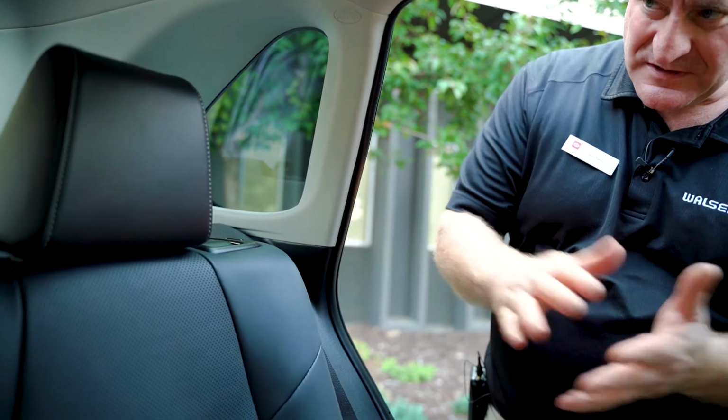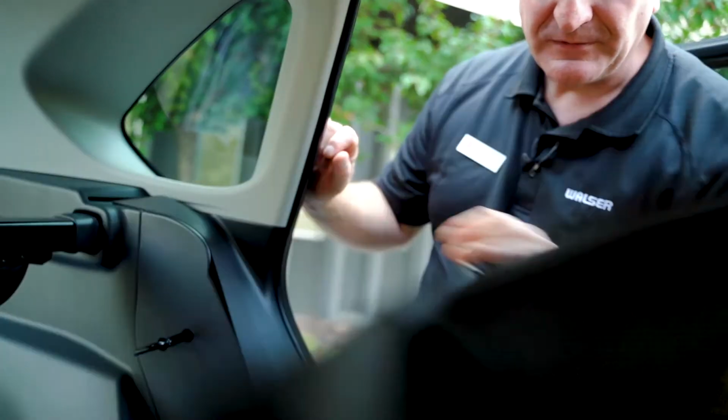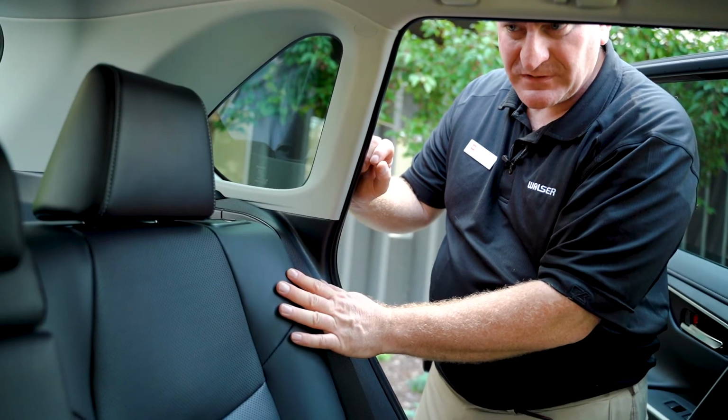For cargo space, if you're carrying some large cargo, it does have 60/40 split fold-down rear seats that are very easy to use. Simply pull this handle. These rear seats do recline as well. Same handle to give your rear passengers a little more comfort.